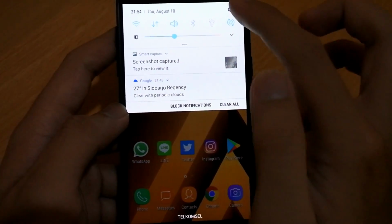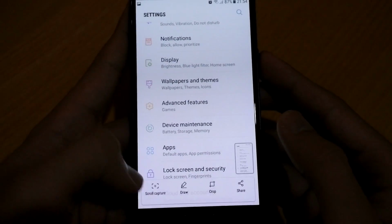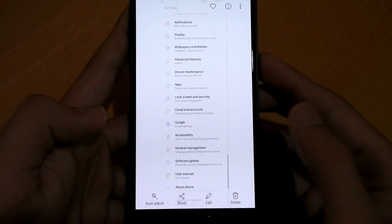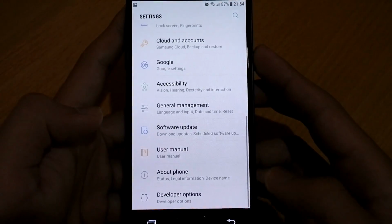If you go to the settings app, the scroll capture does work really nice. You can see here, scroll capture, it will scroll again. If you want it again, scroll it again. Just tap on it and there you go. All of your settings in one page.